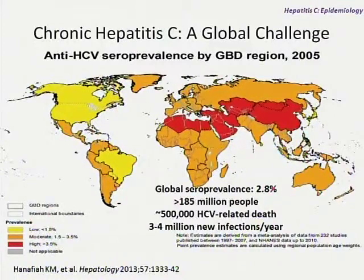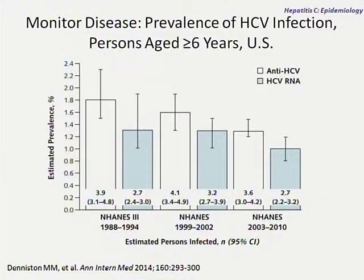Unfortunately, infection control practices were not adequate to control the risk of bloodborne pathogens. Altogether, about 3% of the world's population is chronically infected. That's over 185 million people. HCV is thought to contribute to about 500,000 deaths a year, and 3 to 4 million new infections occur in the world each year.